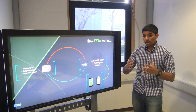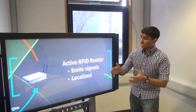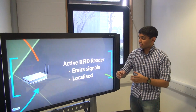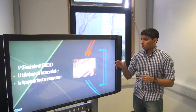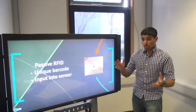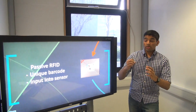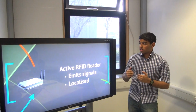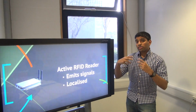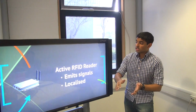Now, the solution is a three-pronged approach. The first is a sensor. It's an active RFID reader. That's radio frequency identification. What it does is it sends a signal across the kitchen to these RFID tags. These tags will be present, hopefully, in all the products that you buy at the supermarket. Then these tags send the signal back to the reader, and when they send it back, they also incorporate their own unique code, which enables the reader to log the information and send it to a server.